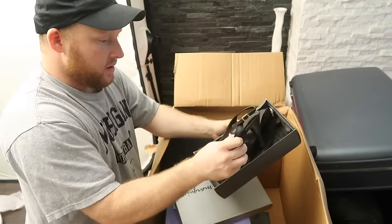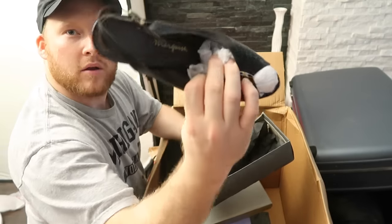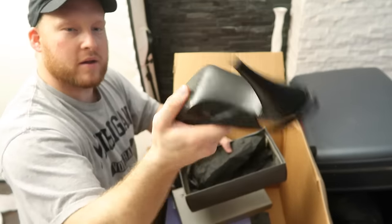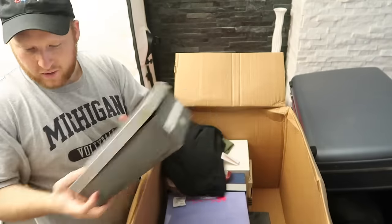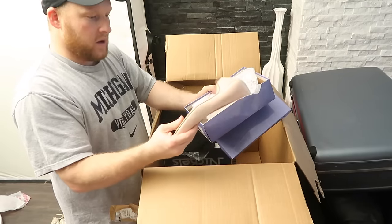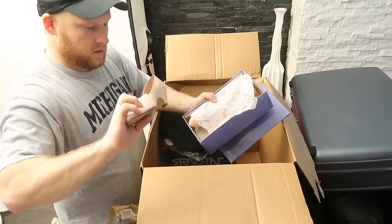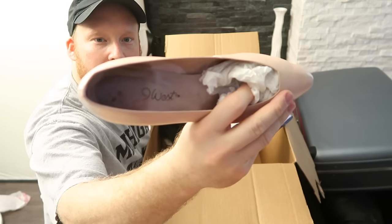Here's another pair. Some black on black. And even though they've been worn, they still have the tags inside the box. These are made in Brazil. Nine West. I know Nine West isn't a crazy brand, but.